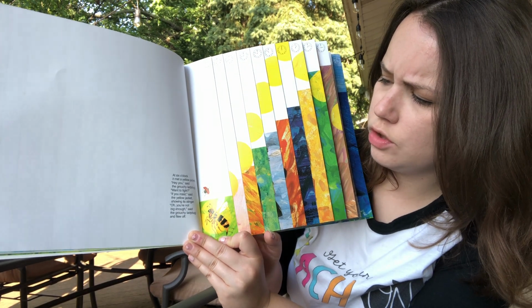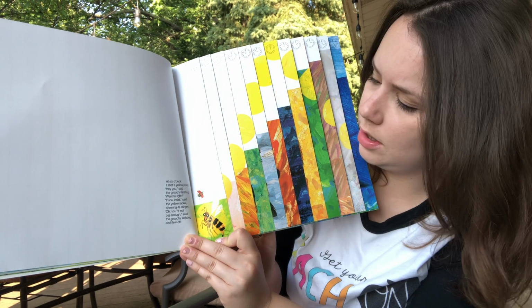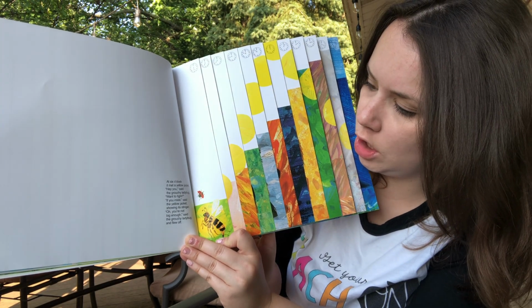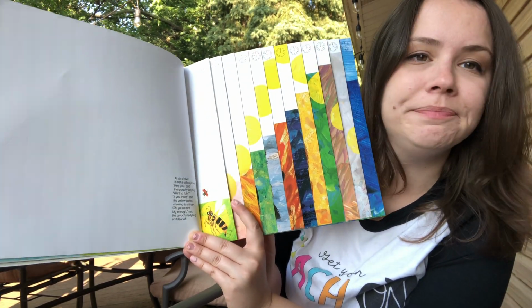Hey, you, said the grouchy ladybug. Want to fight? If you insist, shouted the yellow jacket, showing its stinger. You're not big enough, said the grouchy ladybug, and it flew off.